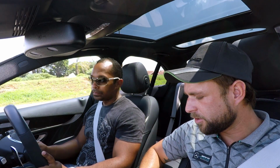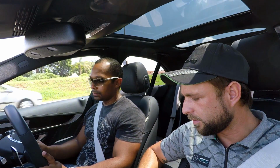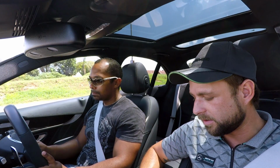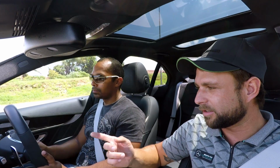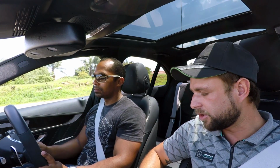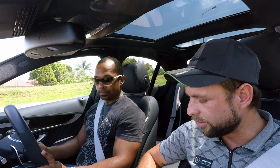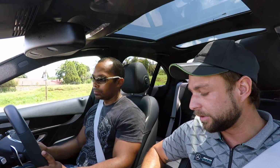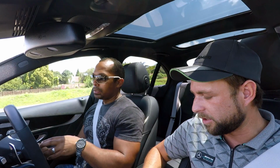You can even set your suspension settings individually without putting the car in Sport or Sport Plus. What makes this nice is, even though you are in comfort mode, you can still change your suspension settings to hard, obviously harder, like you would get in Sport Plus. You don't have to put the car in Sport or Sport Plus to change the suspension. It's just by the press of a button.